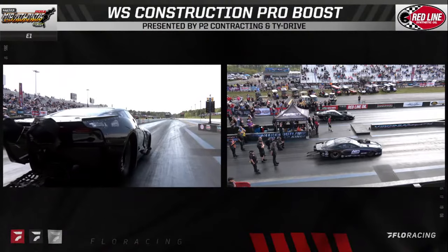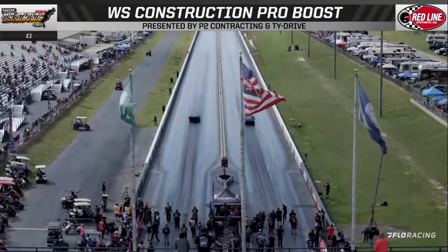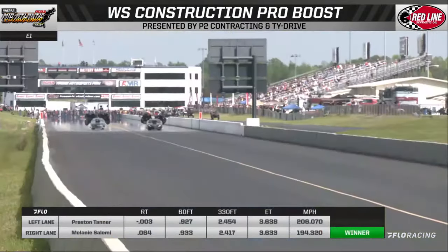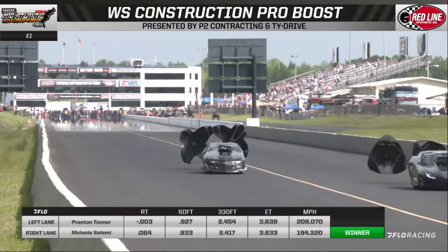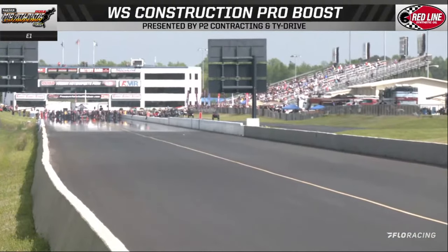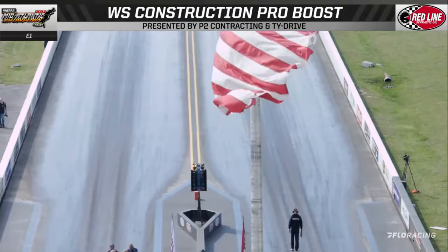So Preston Tanner, Melanie Salimi. Let's find out who's moving on. Red light for Tanner by 3 thou. Salimi encounters some issues at the other end of the racetrack at 363-3-194. I believe she might have popped a burst panel down there. Preston Tanner, 363-8, exactly where he qualified to the thousandth of a second. 206 miles an hour. And Melanie will be moving on here in round number one.